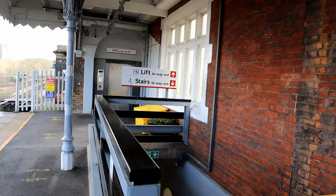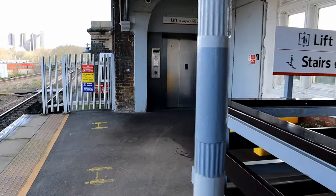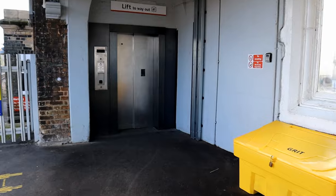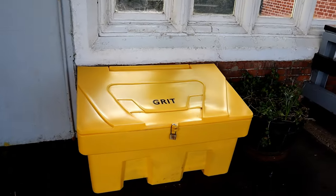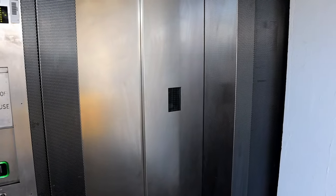So we've either got the lift or we've got stairs. I'm intrigued to see where the lift goes, so let's go in the lift. Oh, there's also a grip bin. When I said I was intrigued to see where the lift goes, I meant in terms of level access. I know it goes to the way out.